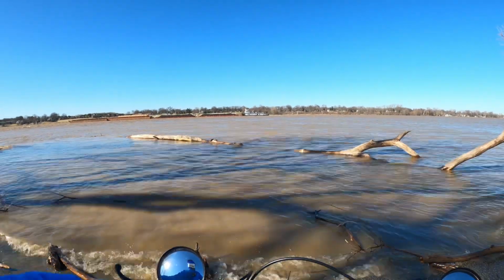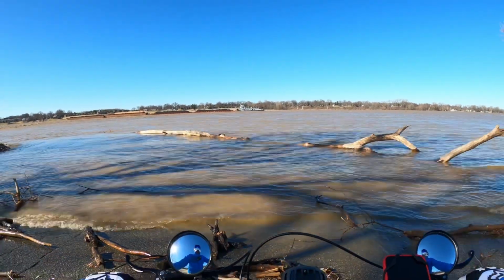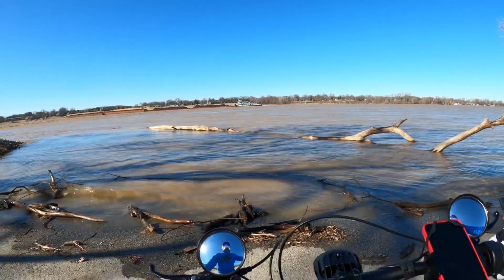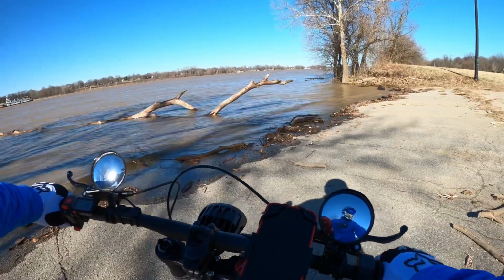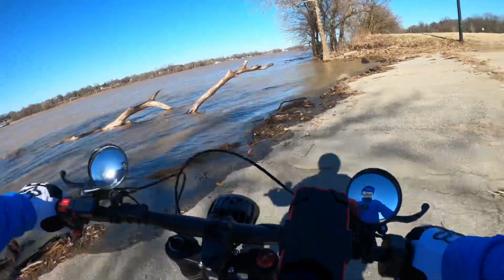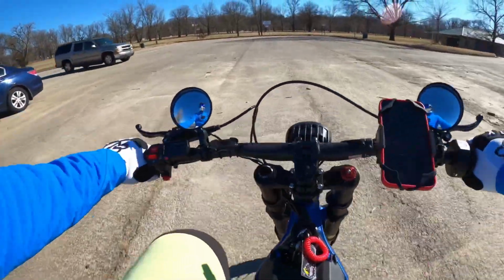I'm sure the water is still incredibly cold, but you can ride up here and see, because this is the boat launch ramp. It usually goes down a little bit further, so the river's up pretty high, because you can usually go down quite a bit further. But there's all this debris. You can see where the water level was at some point.